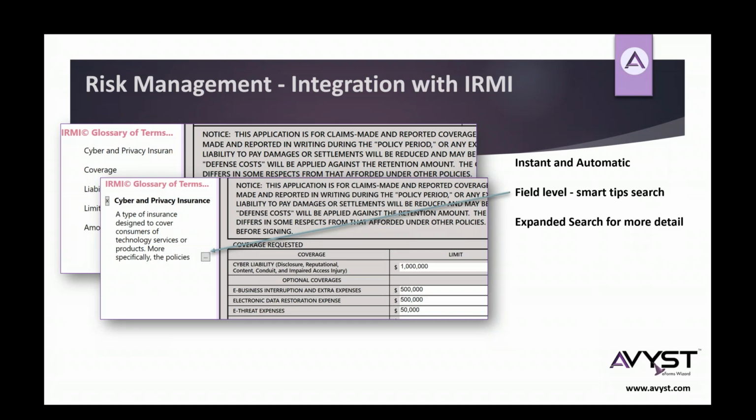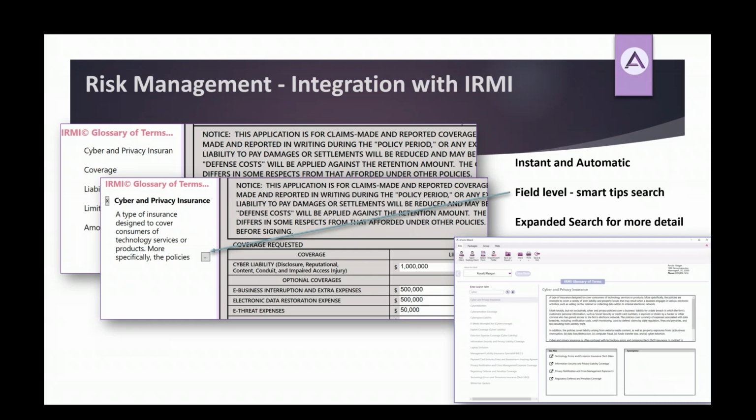More specifically, if I need to go on, I have a nice ellipsis that then opens up for me the entire glossary, giving me much more cheat note wording, as well as cross-references and the ability to search on additional terms if that comes up as part of the conversation. Again, all of this at the field level, and I've never lost my place in the application.